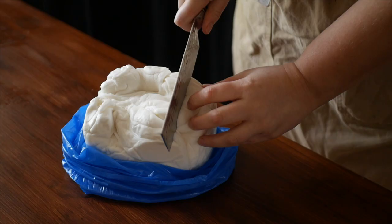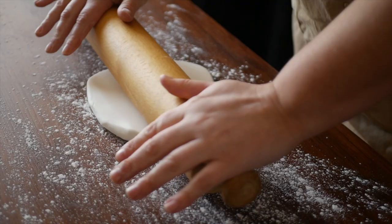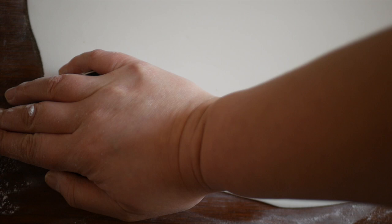I'm taking some fondant and rolling it out using some icing sugar to make sure it doesn't stick. I want it to be really quite thin just because even though fondant tastes fine, it still isn't the most delicious thing in the world, so the less I can use, the better. Then I'm just using a round cookie cutter to cut out circles of the fondant.